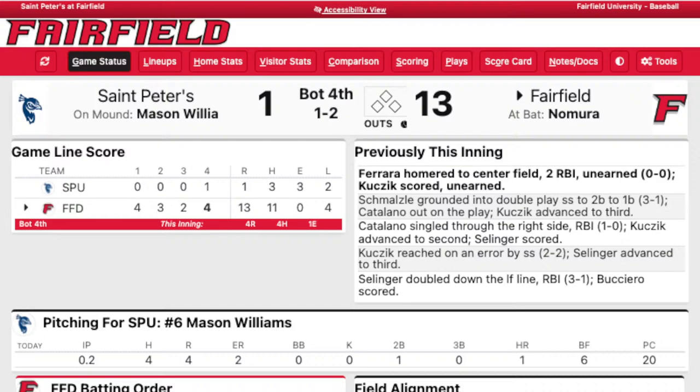The 1-2 here to Nomura. Nomura fights that fastball towards the shortstop, Lomagino, and Lomagino throws it over to Sun at first, and that will be three outs here for the St. Peter's Peacocks. But the Stags do tally four here in the bottom of the fourth. Don't go anywhere, folks, for your Fairfield Stags will be in the field shortly.